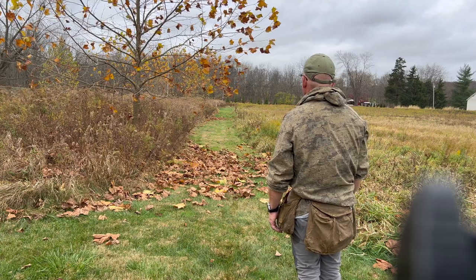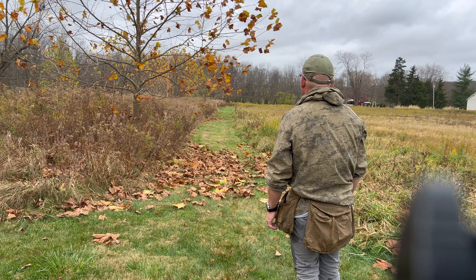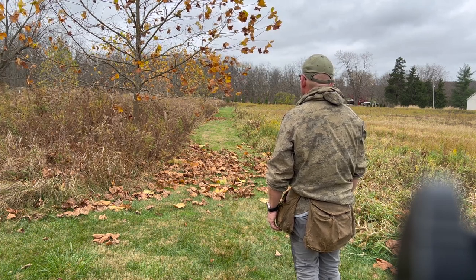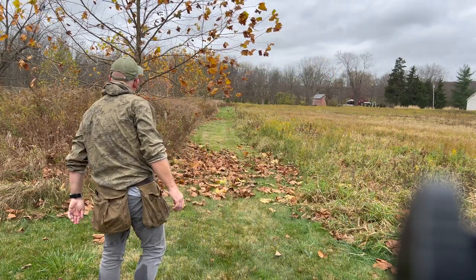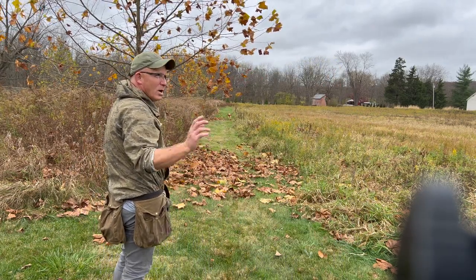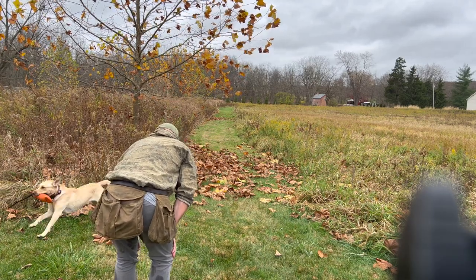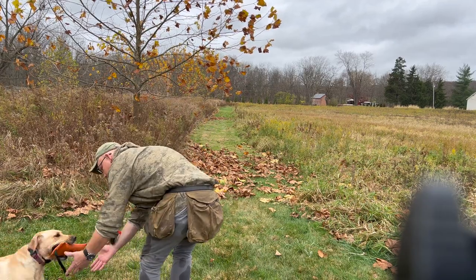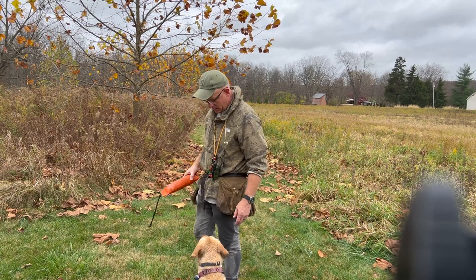She might have just passed it. I don't know how she missed it. Oh, she just smelled it. There she goes. Good girl. That's part of her knowing there's something out there. Good girl. Oh, that's good work. Come around. Up. Come around. No bird. Good. Sit.